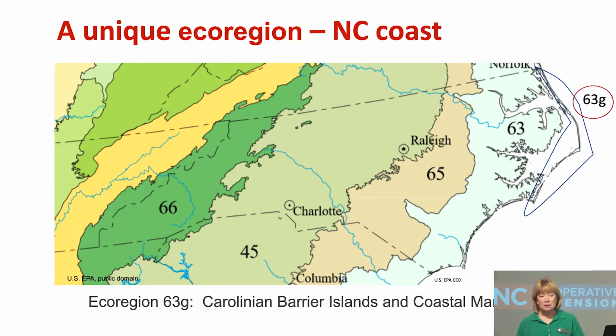The Outer Banks and Roanoke Island are part of the Carolinian Barrier Islands and Coastal Marshes Level 4 ecoregion, quite a mouthful, as defined by the Environmental Protection Agency. Our narrow strip of land has distinctive geology, landforms, soils, vegetation, climate, land use, hydrology, and wildlife.